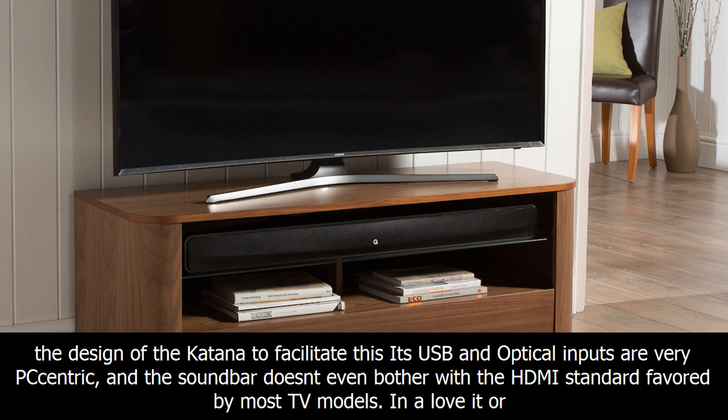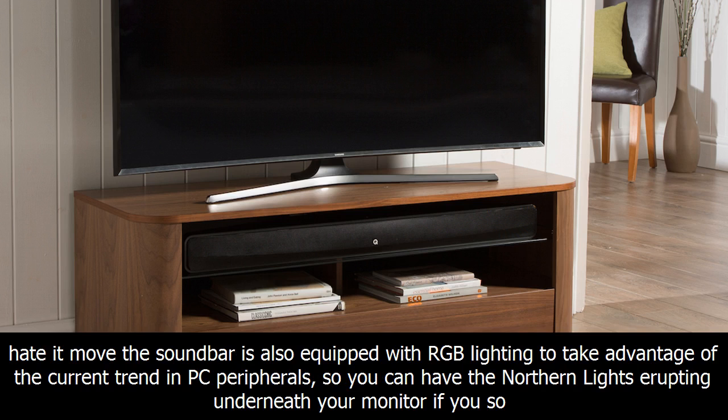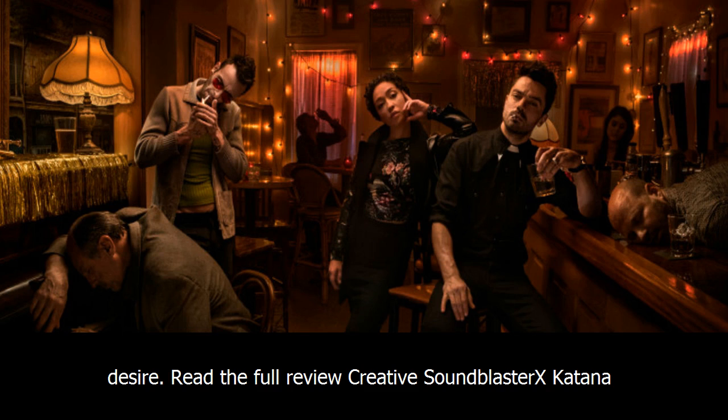Sound Blaster Katana is a bit of an anomaly on this list, whereas most soundbars are produced with TVs in mind. Creative's debut stays true to the company's PC audio heritage, bringing the soundbar form factor to the desktop. Creative has made a number of decisions with the design of the Katana to facilitate this. Its USB and optical inputs are very PC-centric, and the soundbar doesn't even bother with the HDMI standard favored by most TV models.